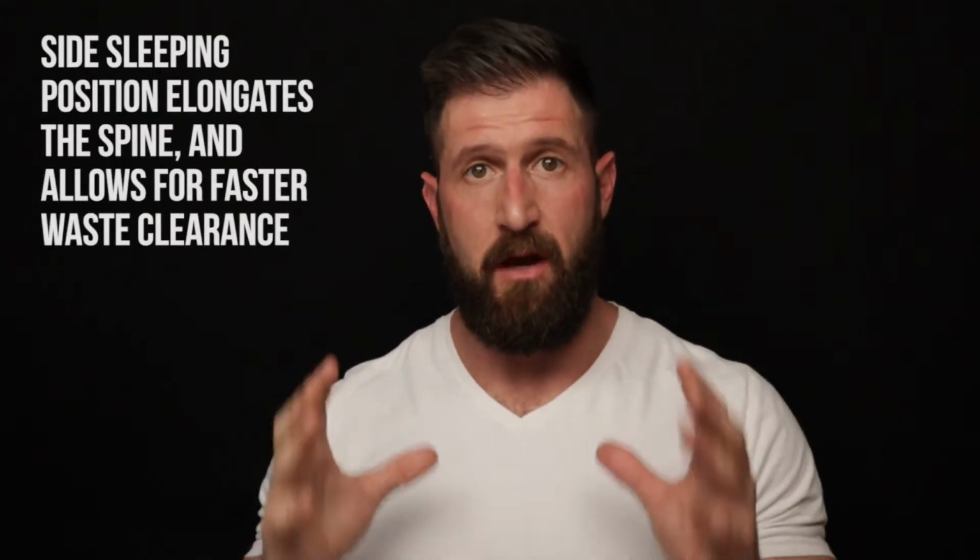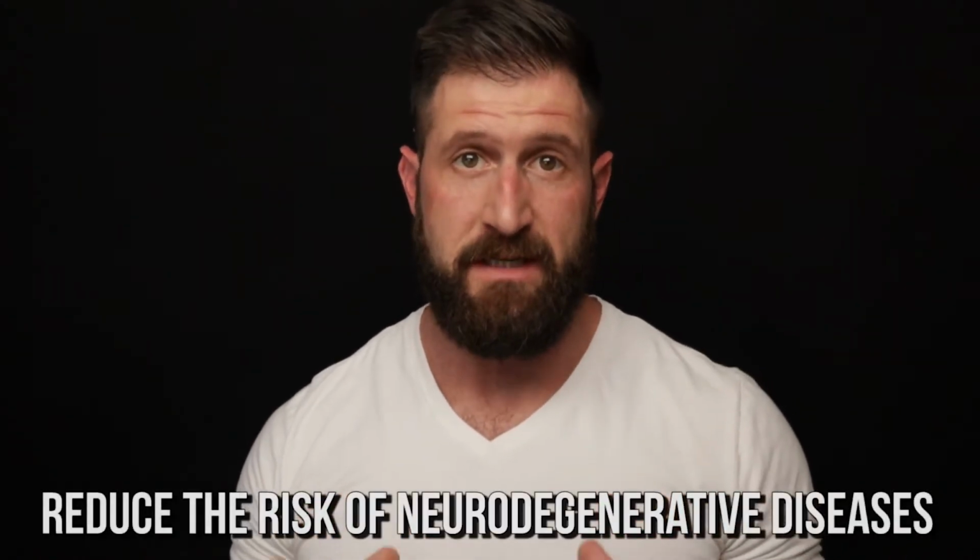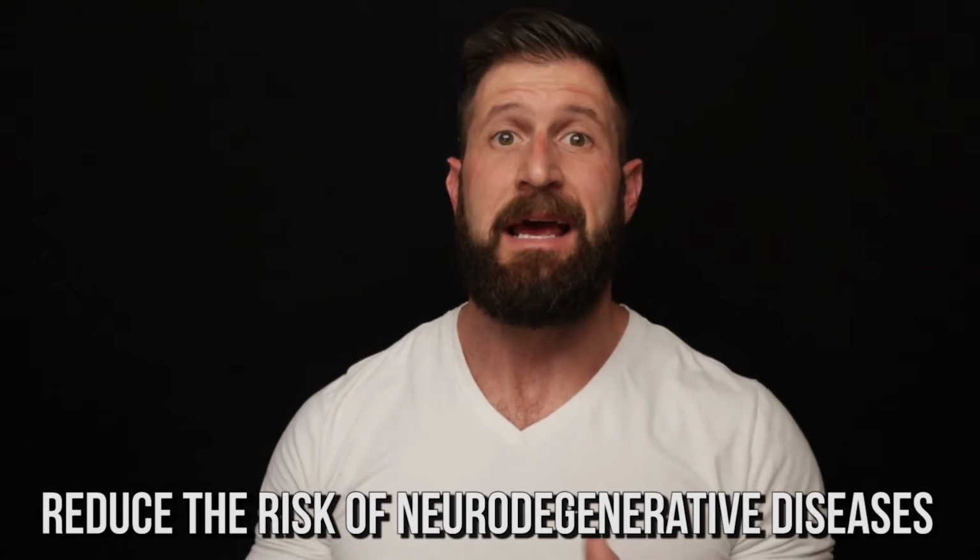Side sleeping position elongates the spine and allows for faster waste clearance. Other sleep positions may slow down this process and result in brain waste retention. Therefore, by improving the functioning of the brain's lymphatic system, we can reduce the risk of neurodegenerative diseases such as Alzheimer's, Parkinson's, and dementia.